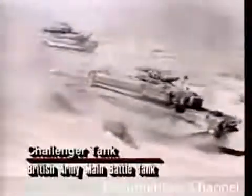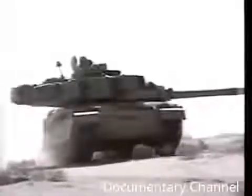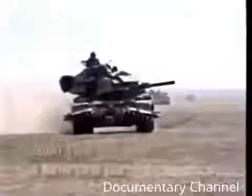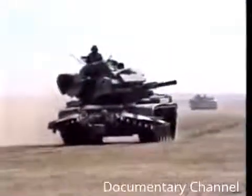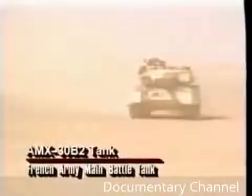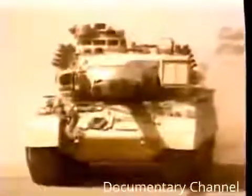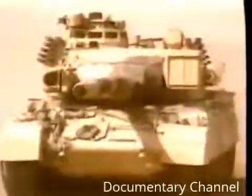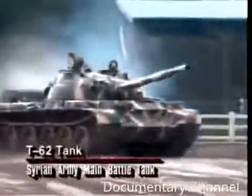The British counterpart to the M1A1 Abrams was the Challenger tank, which had many of the same advantages over Iraqi tanks as its American cousin. However, not all coalition tanks were state-of-the-art. Most U.S. Marine Corps tank battalions, as well as the Saudi and Egyptian armies, used the older American M60A1 tank of the early 1970s vintage, while the French used the AMX-30B2, a modernized version of a tank first deployed in 1960. The Syrians used the Soviet-built T-60.